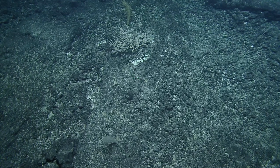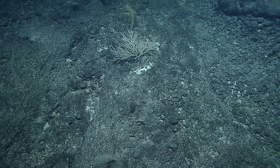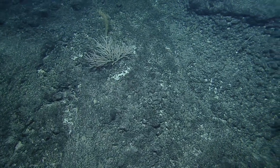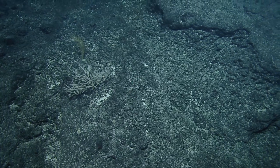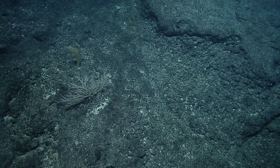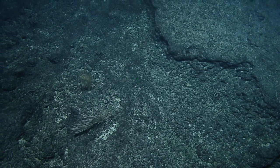For the Papahānaumokuākea Marine National Monument. And I am from Hilo, born and raised in Hilo, also raised on Oahu in Hawaii. And I've taken a very circular route to get to where I am.